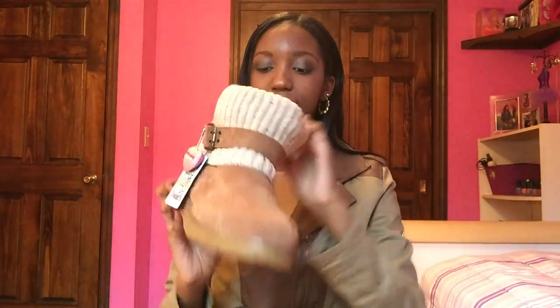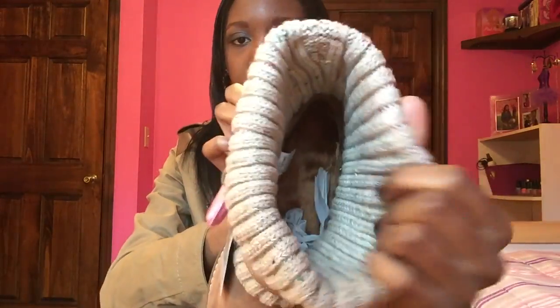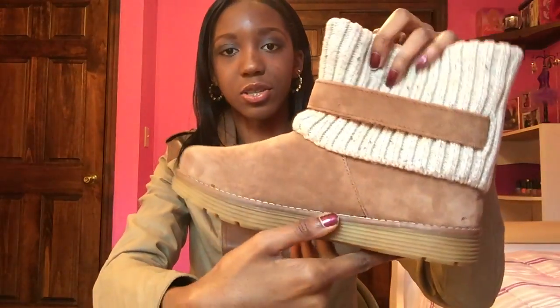And I just love these. These are so cute and comfortable. Skechers are very comfortable. And I absolutely love these. These are great. They're very nice and warm. Inside it has fur. It has some paper in there, but that's what it looks like. And I just think these are so cute and they're very comfortable for fall.